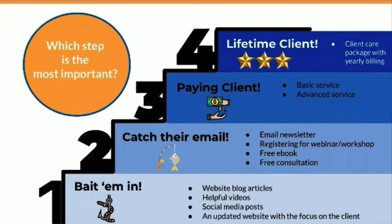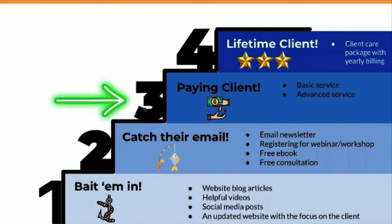But which step is the most important step? It's this one. It's not the top one. It's the third, or the one right in the middle, where they become basically the basic client. This is where you need to focus, guys, because where they go from there is going to make all the difference. So say you have a paying client and all they want is like the bare bones. They just want a will.